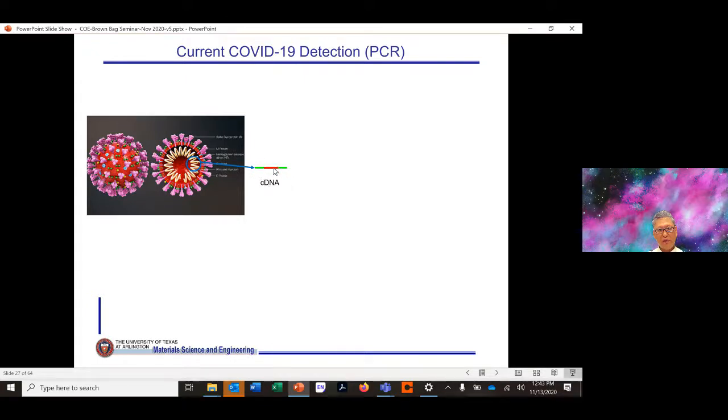And part of this red area can be amplified, because if you have just one virus, then we just have one RNA. That's a very low concentration, which is very difficult to detect. So there is a way to copy them, which we call PCR. This one can be copied, so 1 becomes 2, and copied again using the method called PCR, then 2 becomes 4, 4 becomes 8, and if you do it many times, we can have 2 to the power n copies. So if you do like 30 cycles, you can have billions of copies. And if you have billions of copies, it can be easily detected.